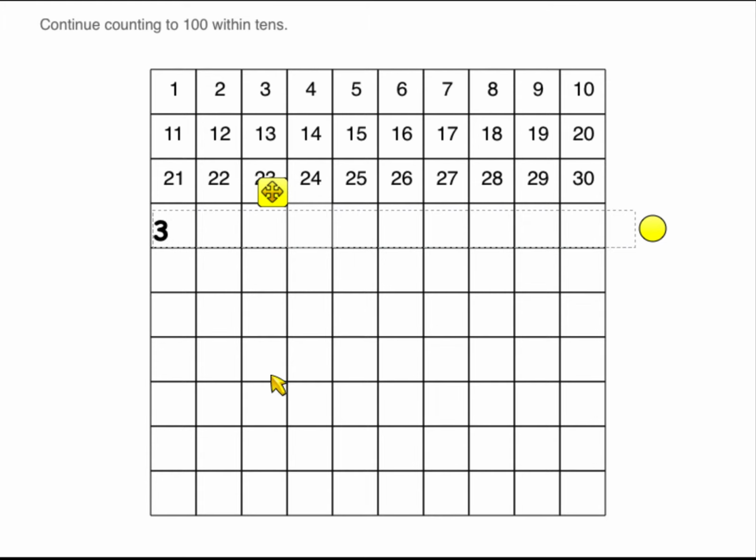What's the next digit? Well, you can do it a couple ways. You can count what comes after 30. If you don't know, look at the pattern. Here's a pattern. This ends with a 1. This number ends with a 1. This number ends with a 1. This number ends with a 1.